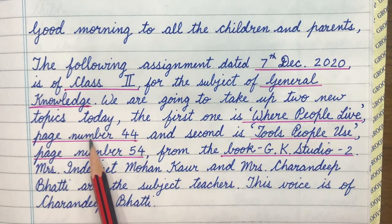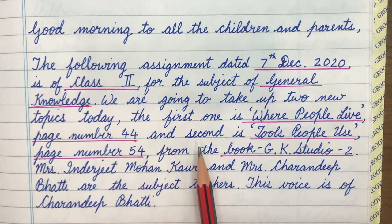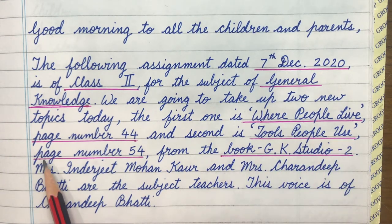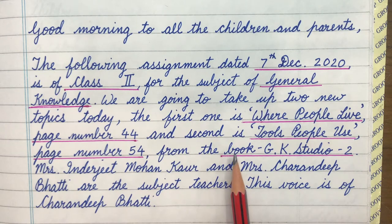Page number 44. And second is tools people use. Page number 54. From the book GK Studio 2.